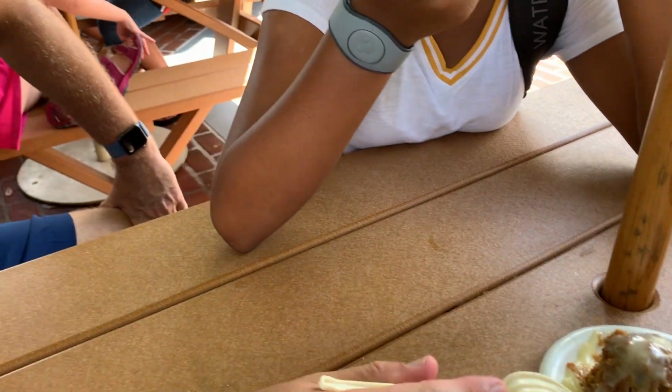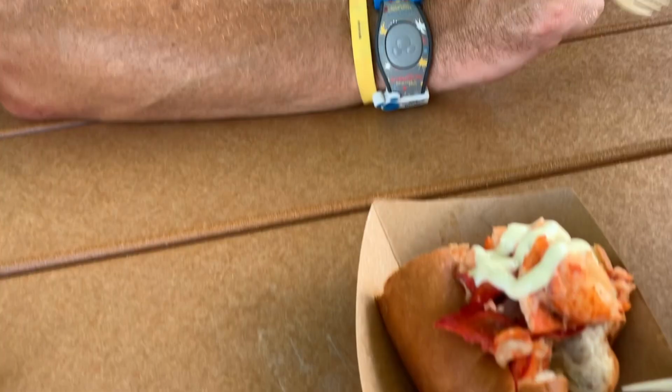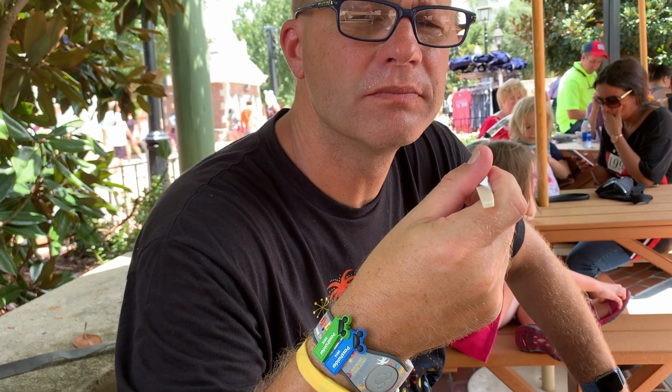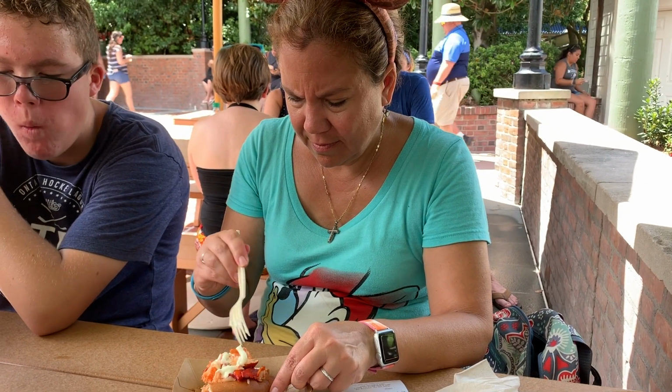Anybody else want to try? The cream was really good, don't you think? The frosting. All right, so the carrot cake's good. How about the lobster roll? You don't get a very big portion for $8. Yeah, $8. All right, Angie's going to try the lobster roll.